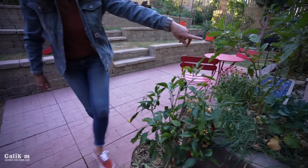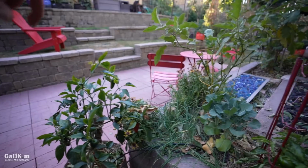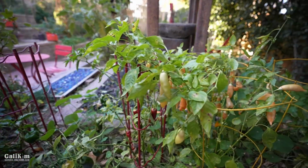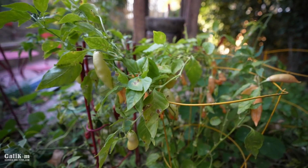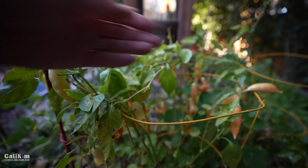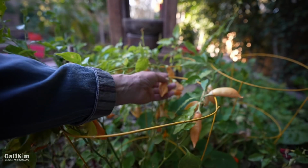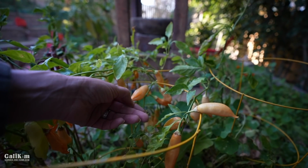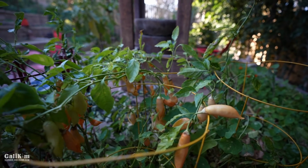So along the edge here is the Sugar Rush Peach pepper. These do need harvesting. I'm letting some dry up for the seeds, but I'd really like to harvest these for some hot pepper jelly. These are super, super hot. They've been growing here since summertime. So I think I'm going to try and make some of those for Christmas gifts.